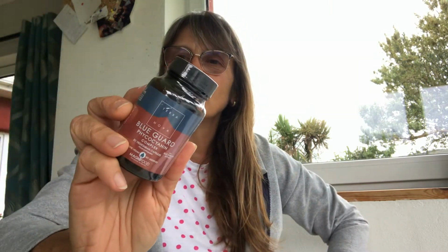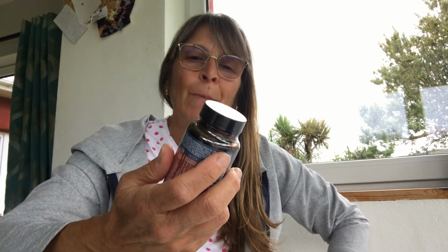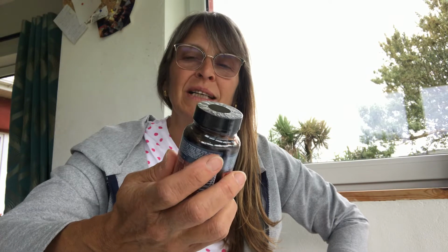But in this case, I thought I'd look into the Terra Nova Blue Guard phycocyanin complex. It's a bit of a mouthful, but it's really interesting to see what can be done with foods when they're grown organically and then harvested and freeze dried. So basically, they've been dehydrated, just taking the moisture content out, and then freeze dried very quickly so they maintain their powerful nutrients.